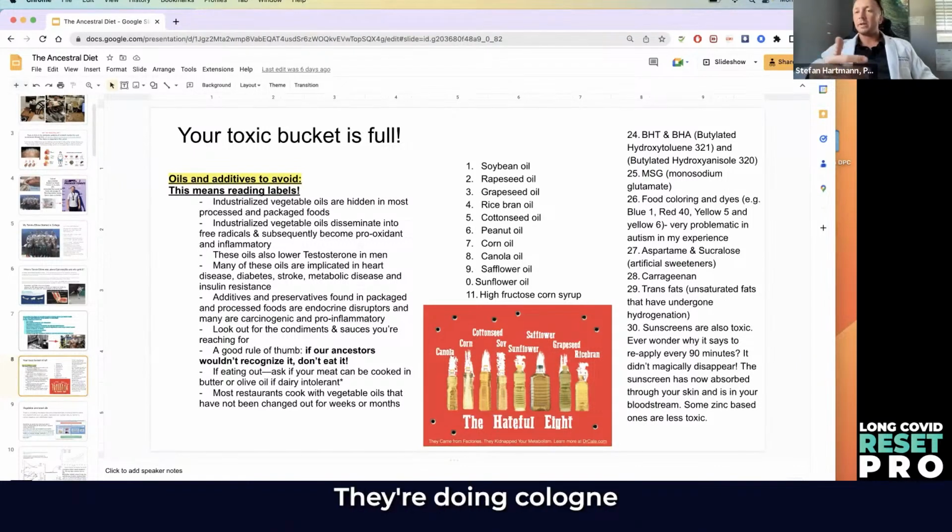They're doing cologne every day. They're doing deodorants. And they're using fragrances. And we know fragrances, these are not FDA controlled or USDA approved. You don't know what you're getting with a fragrance. They're getting food coloring and dyes. It just adds to their toxic burden. And don't even get me started on the sunscreen that everyone's lathering onto their bodies, right?